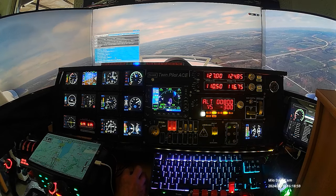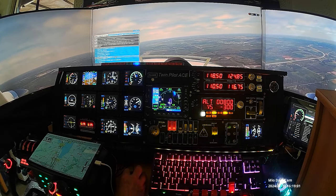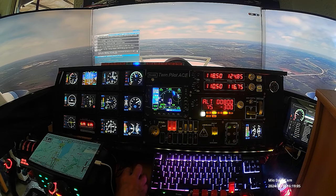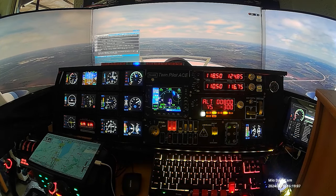Heavy, cleared visual approach runway 36 right. Maintain 170 knots until McGee. All right, we're cleared for the visual approach 36 right, 170 knots to McGee, FedEx 131 heavy.